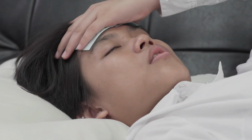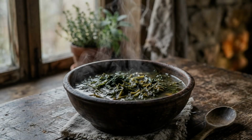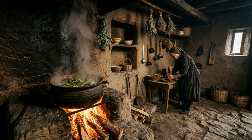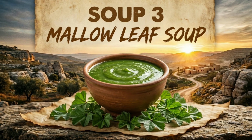In many ancient cultures, when someone felt sick after eating, bitter herb soup was the first remedy. Not a pill, not a tablet, just bitter plants from the field, boiled in water. It tasted bad, but people believed, and many modern studies now support, that bitter foods can help digestion in a real way. Soup 3. Mallow leaf soup.